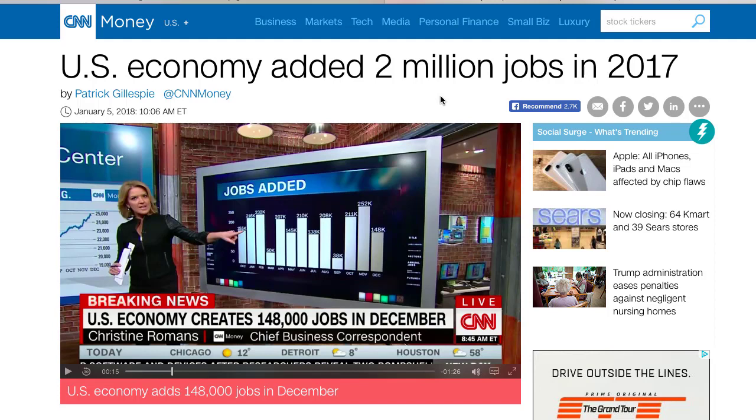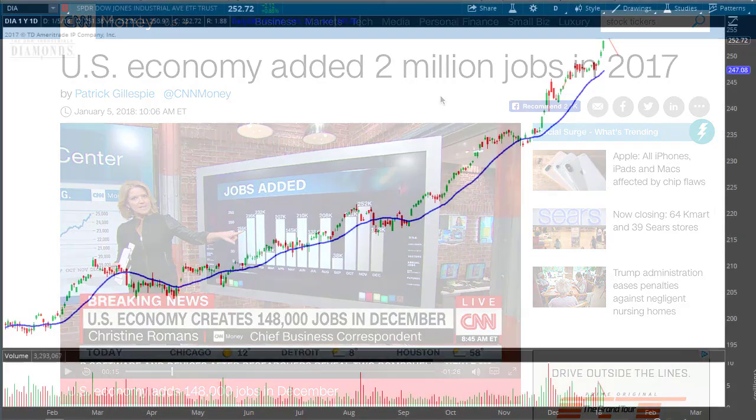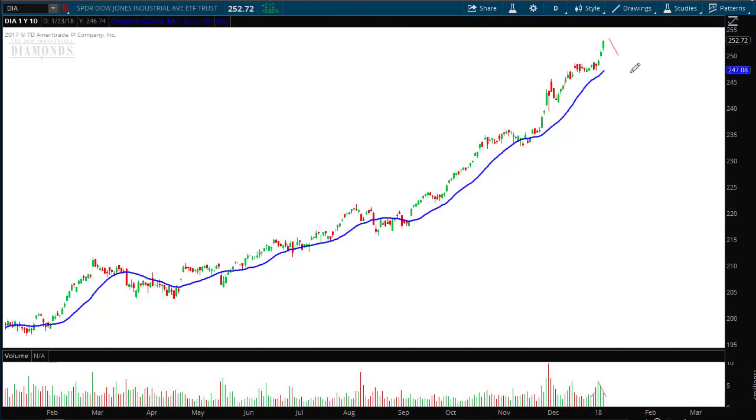So if the Dow is a representation of what we think the economy is going to do over the next 9 months, we could see higher prices down the road, but I do expect periodic pullbacks along the way as the market continues to hold that 20-period moving average.